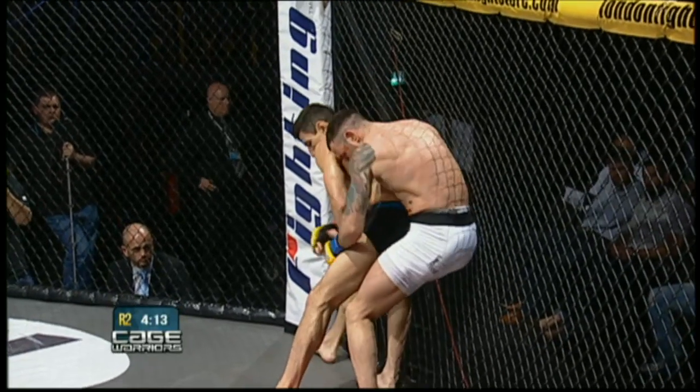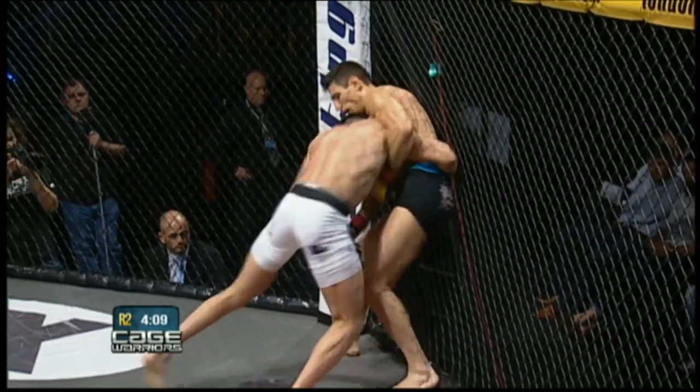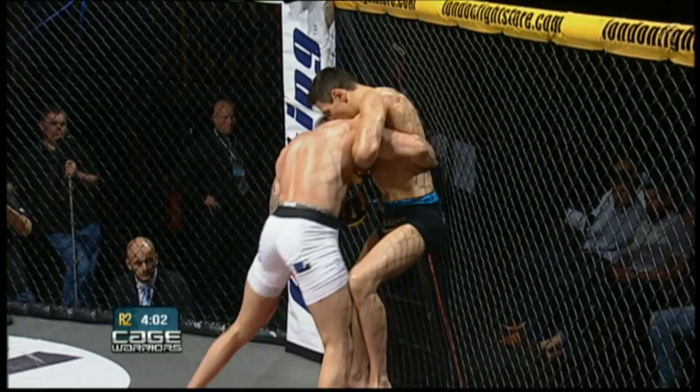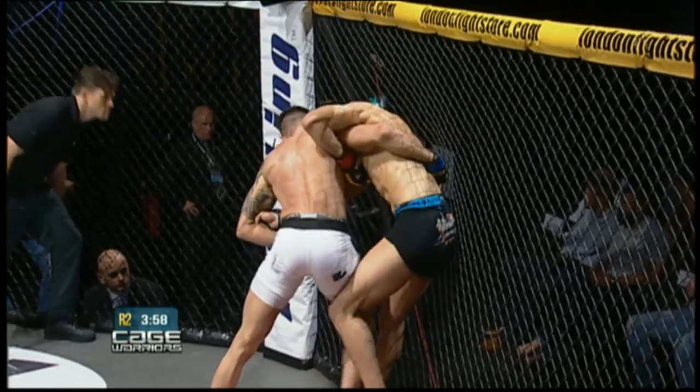Trying to control the back now is Martin Delaney. And Delaney's got to try and grip his hands together and just go for something powerful. When you get that opportunity to move behind your opponent like that, you've really got to make it count because it's such a tough position to get to. It really is one of the goals in wrestling to get behind your opponent where you can be so offensive.